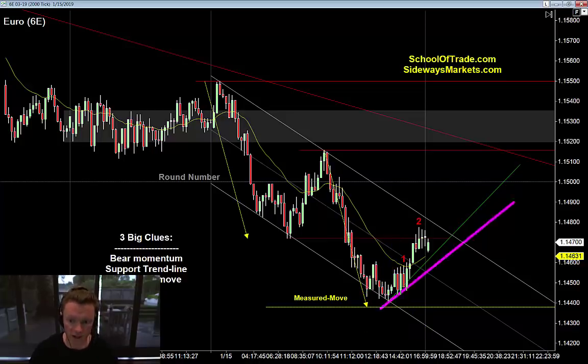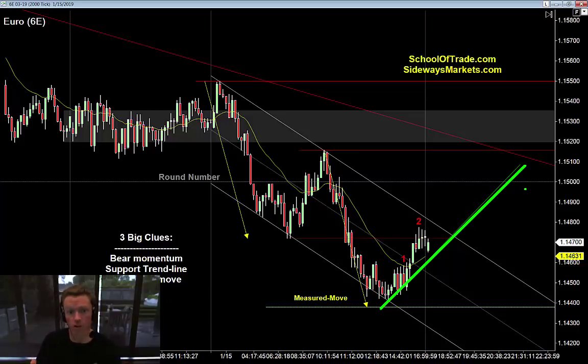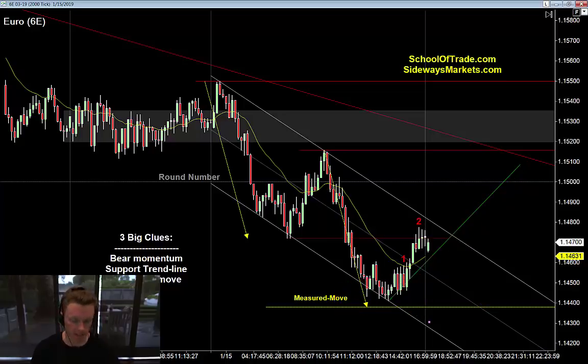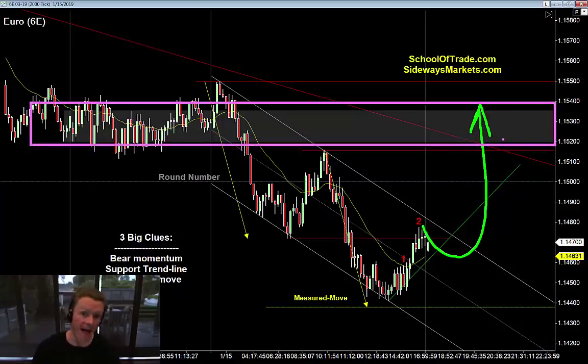We have this rising support trend line, which isn't really a dagger in the heart for the bears, but it really is a big clue. It might lead to a reversal if these sellers can't get this thing back below it and then use it on the opposite side. The big clue, though, is when you combine that with the fact that they missed that measured move. Something tells me, a little voice in my head says, we're going right back up into that range that we talked about in last night's newsletter.